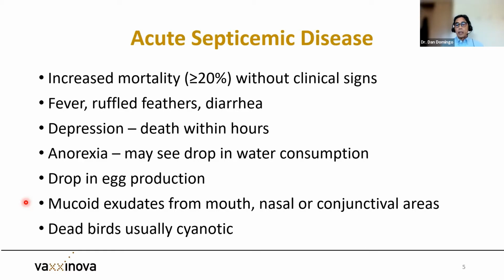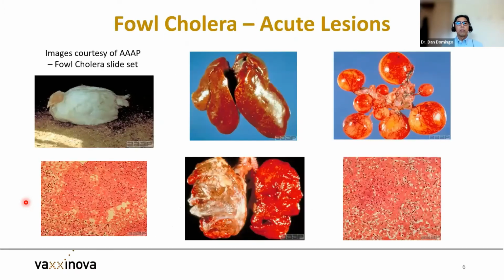But then, I'll show you some lesions here, and I appreciate the AAAP for allowing me to share some of these slides. You'll see some birds that are depressed. Here's a turkey, fairly depressed, ruffled feathers. But as I mentioned, mainly you'll see mortality. And what you'll see in these acute cases is either just necrotic areas in the livers. You see general hyperemia or red in most tissues. The ovaries, as you can see, are hyperemic.